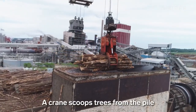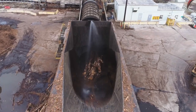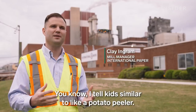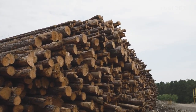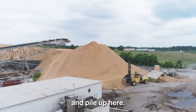A crane scoops trees from the pile and drops them into a machine that knocks off the bark. With a debarking drum, you're removing bark. I tell kids similar to like a potato peeler. This process creates tons of leftover bark, which will be burned for energy. The debarked trunks travel through a chipper and pile up here.